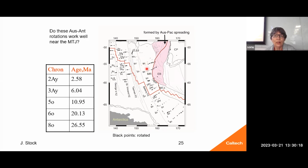These are too short. There's stuff missing compared to what ought to be there based on how much is on the other side. So what it means is that some of this seafloor got overridden by this part of the Pacific plate during the development of the subduction system south of New Zealand.